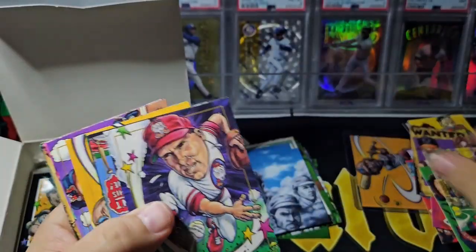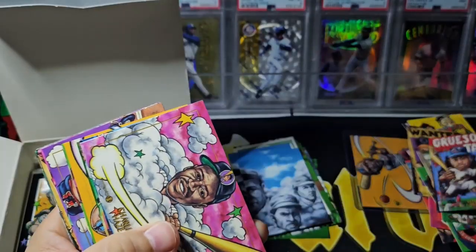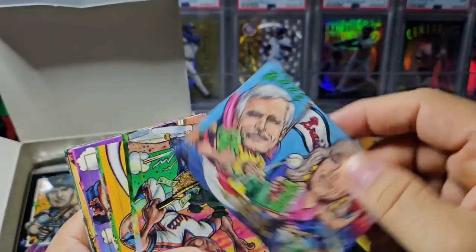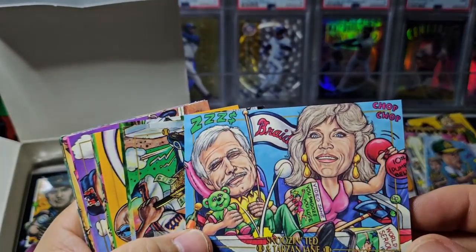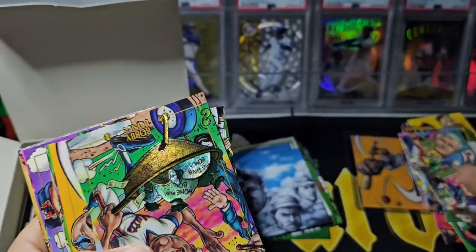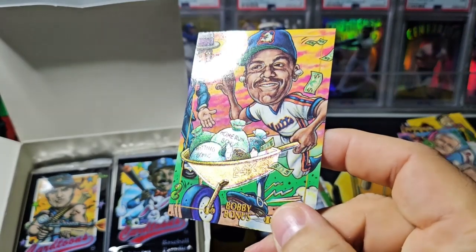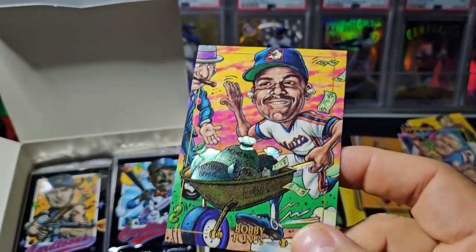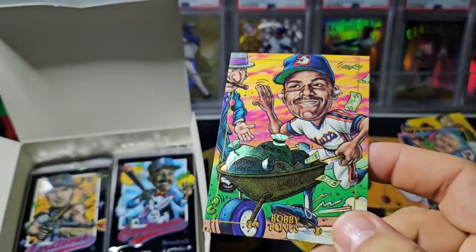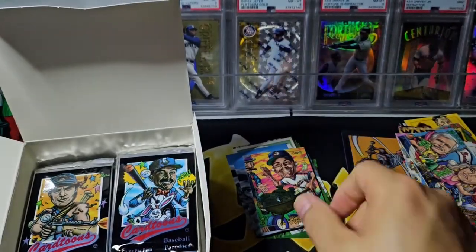So, again, Sandberg, Dibble, Marquis Grissom. So we're seeing a lot of doubles. Charlie Hayes, Steve Saxophone, Snoozin' Ted and Tarzan Jane. So there's our first foil card, and they're kind of cool. Look at that. And it's Bobby Bonds, or Bobby Bonus. So this is Bobby Bonilla. So that was Bobby Bonds. I don't know why I thought that, but it's Bobby Bonilla, Bobby Bonus. There you go.